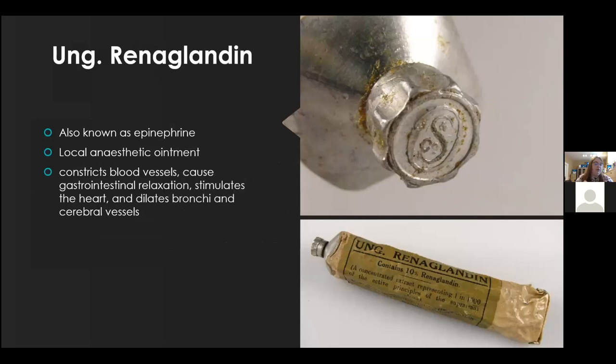I don't really know how to pronounce the name of this one, so I'm just going to call it epinephrine, which is also what it is known as. As a cream, it was used as a local anesthetic ointment. It constricts the blood vessels, so during surgery, there is less bleeding. Now, epinephrine is usually injected. Think EpiPens. It is used to cause gastrointestinal relaxation. It stimulates the heart and dilates bronchi, which can help with asthmatic symptoms and those with allergic reactions.